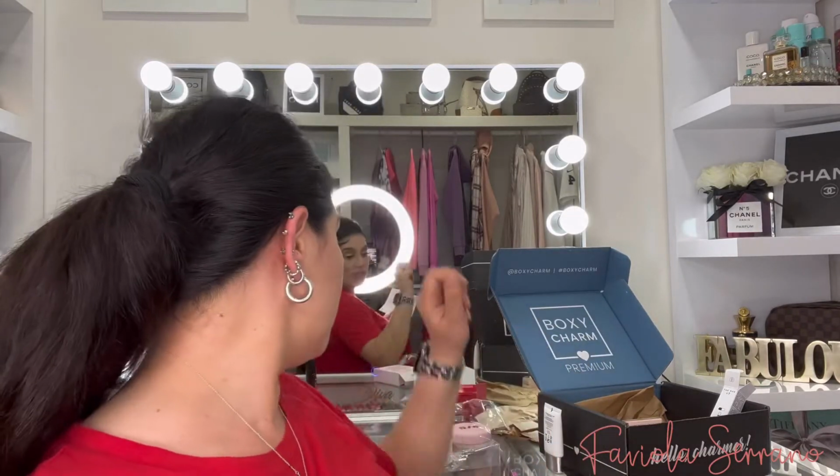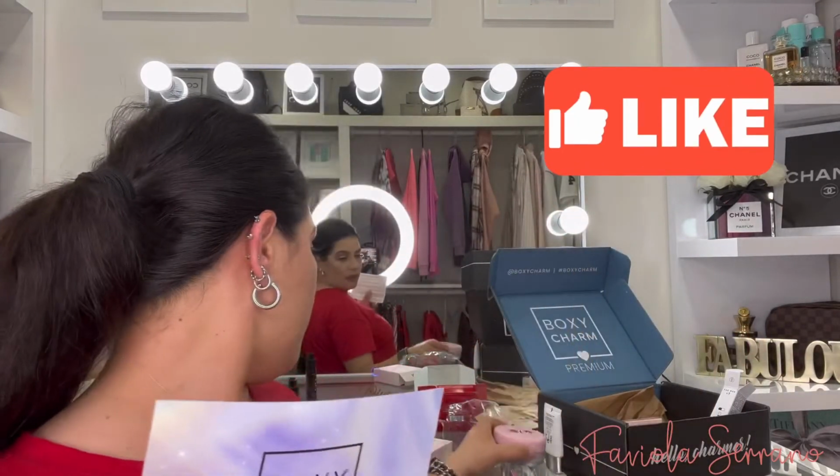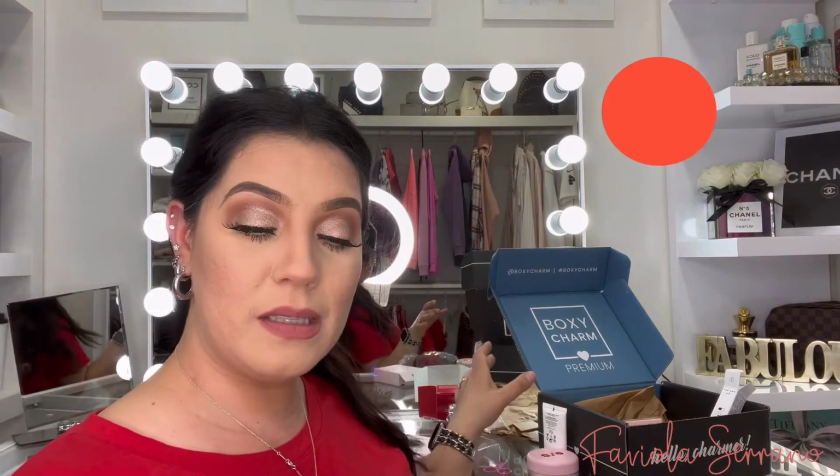And then, of course, the One Size Beauty Powder. This product is bomb. I love it. I have repurchased it like 3 times. This one right here does retail for $30, and this one can also be found at Sephora. And then, what else am I missing?